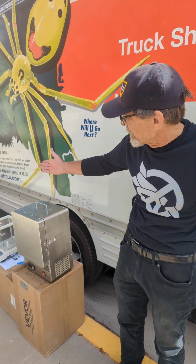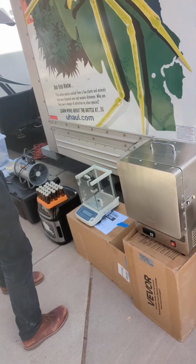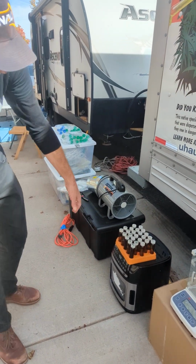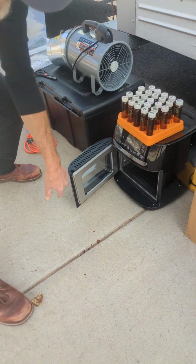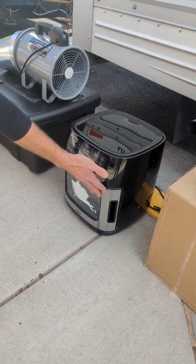So here we have all the supplies to prepare samples, heating things in a furnace. Here's a balance. Everything starts with weighing in a laboratory. This is actually a pizza oven, which serves very well for laboratory heating. We can put the samples in there.